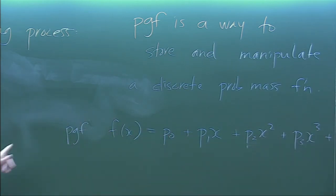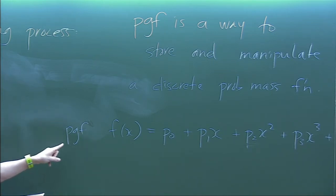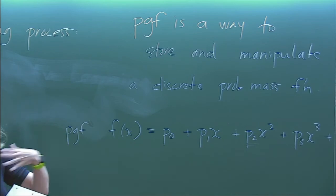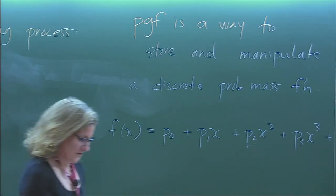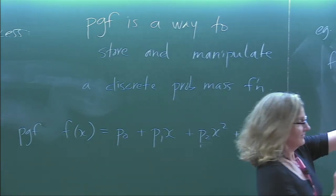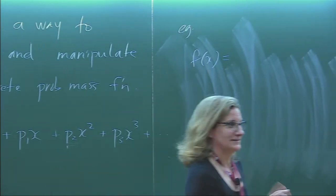All right, so that's a probability generating function, and we do it because we love functions. We have so many tools to play with functions, and I will show you that this PGF has some stunningly beautiful properties, at least to a mathematician, beautiful and useful properties. So I hope I will convince you of that. So for our example, write down the PGF for that probability mass function. Go for it.